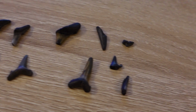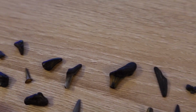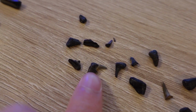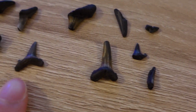And then of course the shark teeth. I'm so pleased with these. Eddie did say that I've got a few Striatolamia lateral teeth, so like these ones here. These are going to be from the sides of the jaws, as I explained, where you have lower crowns compared to these ones, which will be from the fronts of the jaws.